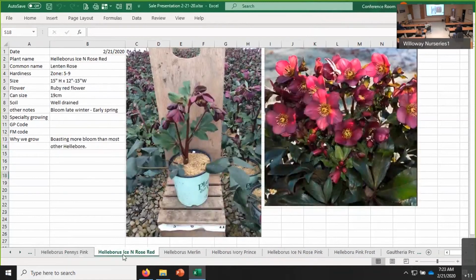Okay, now this variety right here is the Hellebores Ice and Rose, Rose Red. It is a ruby red with nice, beautiful ruby stems. Now this is a variety that is supposed to boast the most buds and blooms. But like I said, this is our new canning. So just like I said, give it time, plant it in your yard, and it will get a lot of buds and blooms for you for the very next following year.